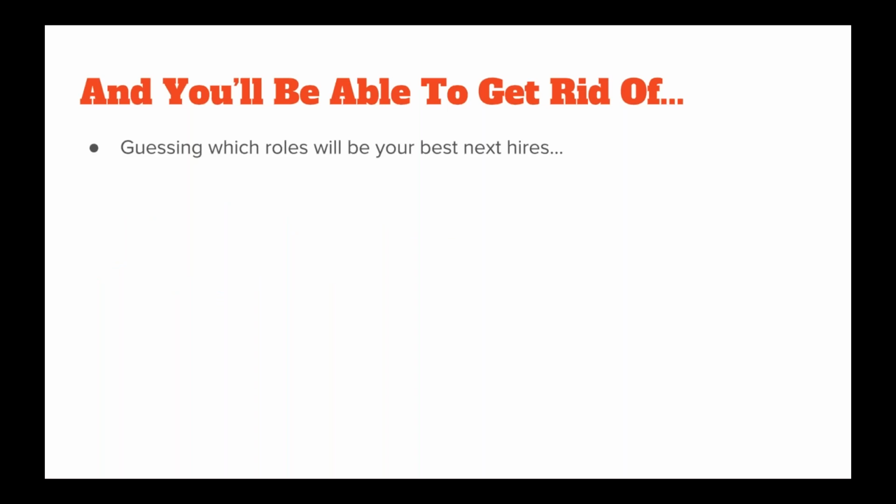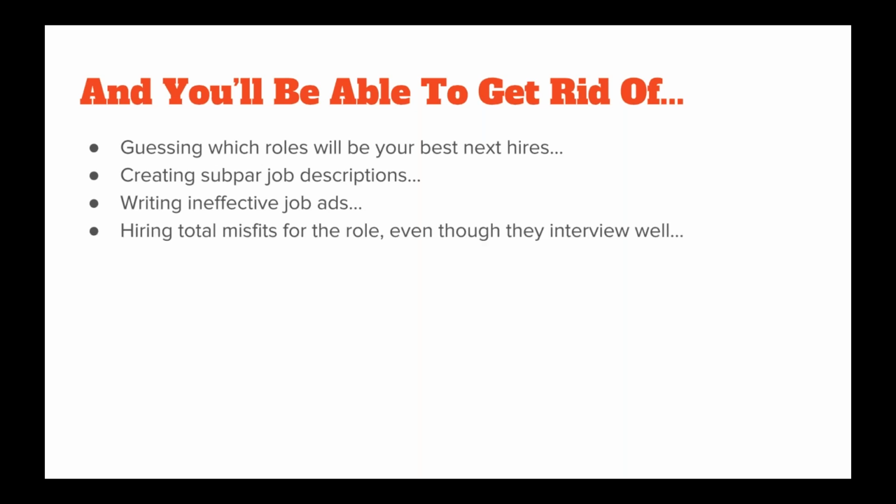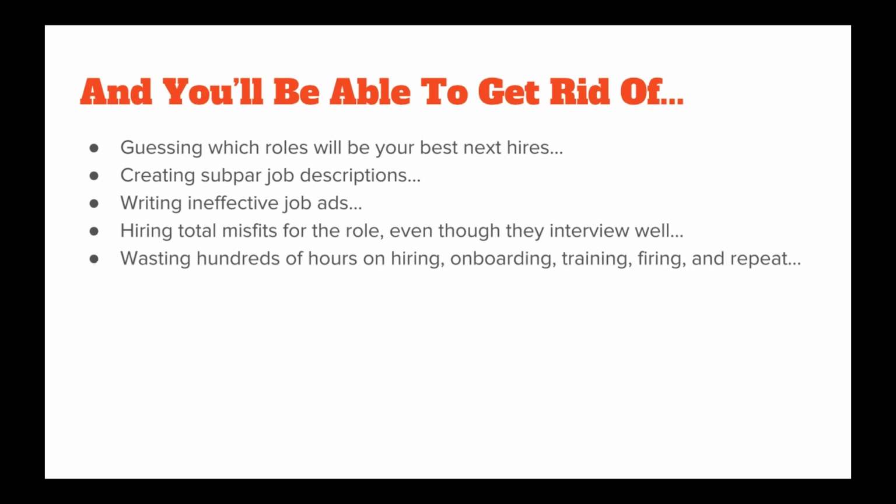And what you're going to be able to do is get rid of guessing which roles will be your best next hire, because our coaches will be able to show you. You're going to be able to get rid of creating subpar job descriptions and roles, and writing ineffective job ads. You're going to be able to get rid of hiring total misfits for the role, even though they might interview well. People can interview well, they can write great resumes, but that doesn't mean that they're a great fit. And if you have ever had some hiring misfires, you know exactly what I'm talking about, right?